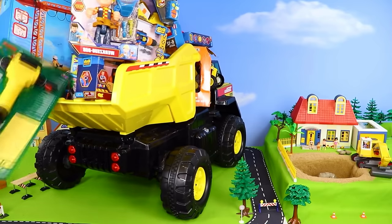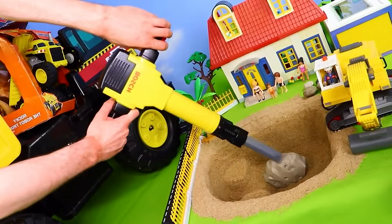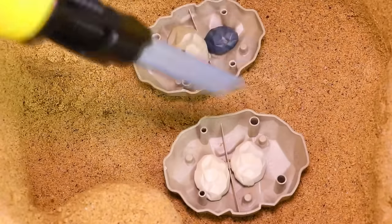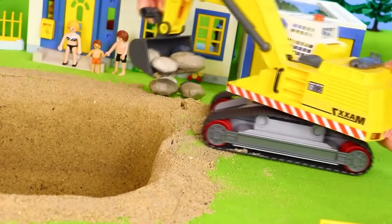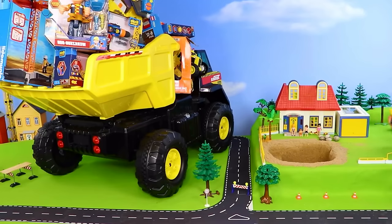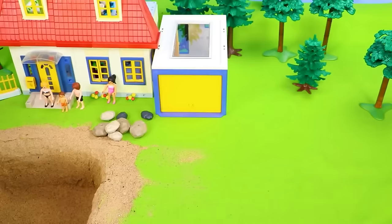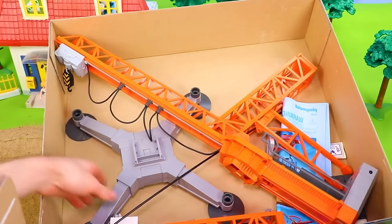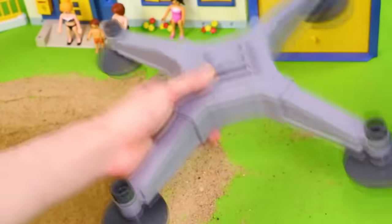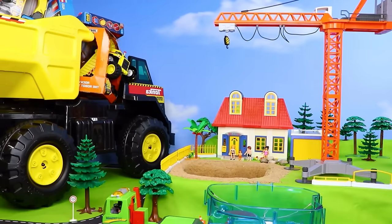Jackhammers are used to break up rock, pavement, and concrete. A crane is used to lift and lower heavy materials, so it is perfect for our task.